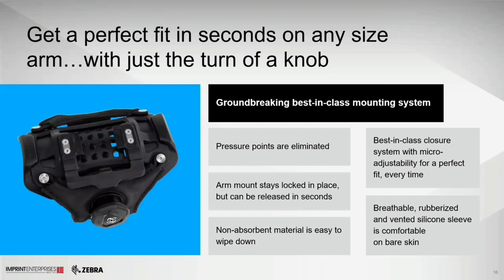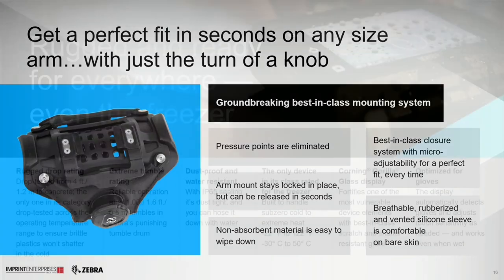And the pad itself, there's a comfort pad on here that you can remove and buy extras of so that users have their own unique mount and they're not sharing the same pad with other workers within the operation. So it's not only a nice, breathable, comfortable material, you can also purchase different pads for the individual user so that they have their own and they're not sharing amongst other workers.